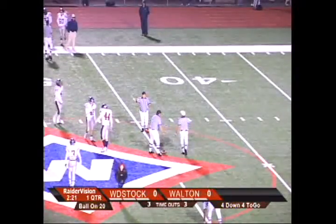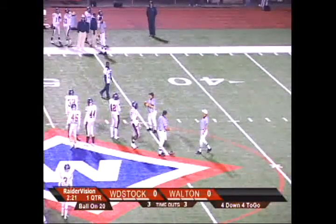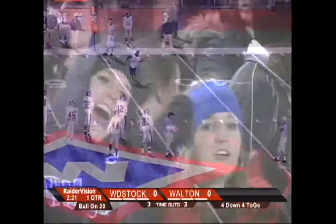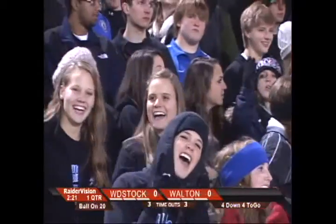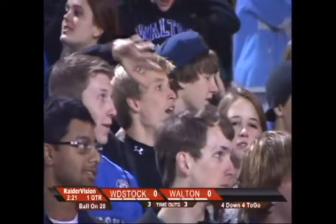That was a nice square groove bounce. It bounced and bounced straight up. I know our return men were thinking about picking it up. So for the 2nd straight time, Bob, Walton with very, very good field position, just 55 yards to go to get to pay dirt. And they come out on the field.